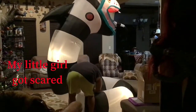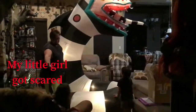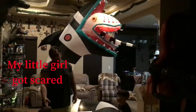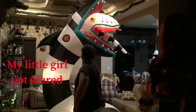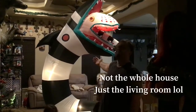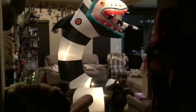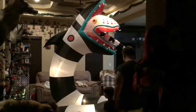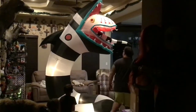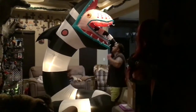Oh, Lena! Ooh! This is a big sandworm. It's a sandworm, look. Daddy. Come here. I got you. Wow. Fits in the whole house. Oh, it's a sandworm. It's okay. It's not real. It's not real, Lena. I am not scared. Wow. It's a big giant sandworm. All right.